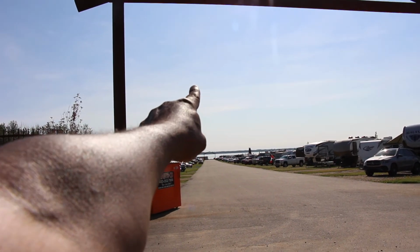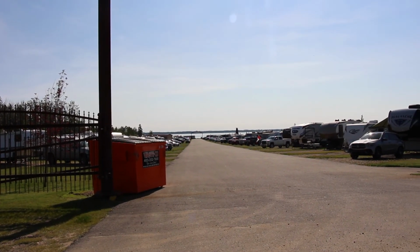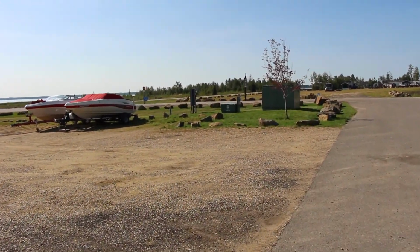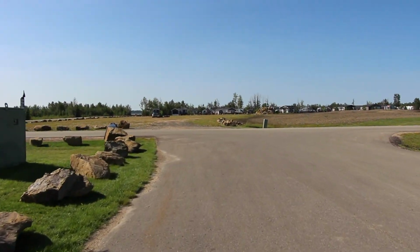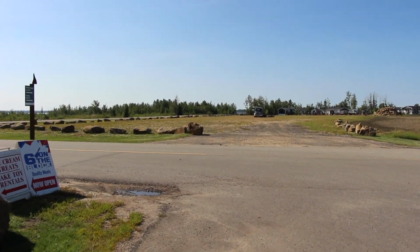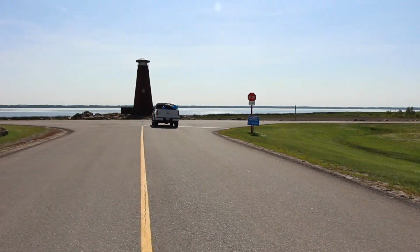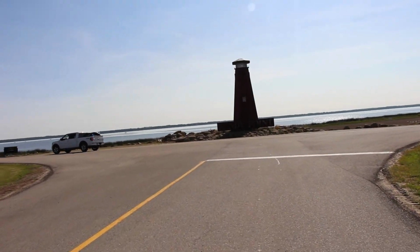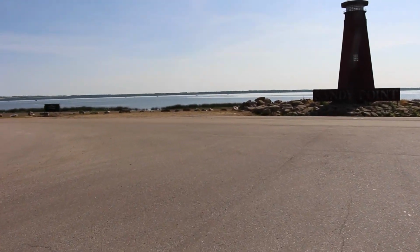And over there is Gull Lake. Take you guys for a ride. It's a beautiful place. Gull Lake is one of the good lakes that we have in Alberta. It's only an hour and 30 minutes away from the city. We get all this amenity here. Let's go to the beach.